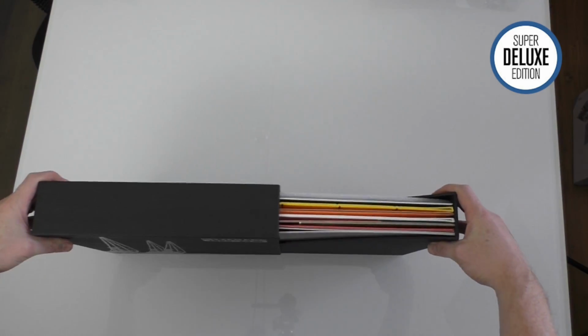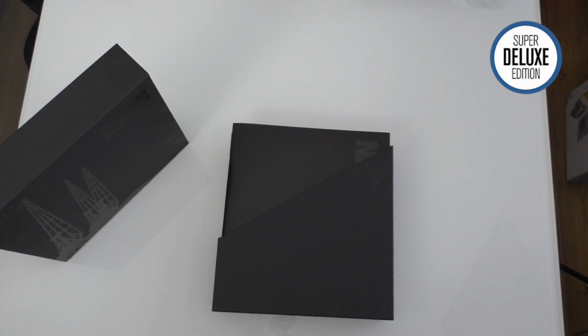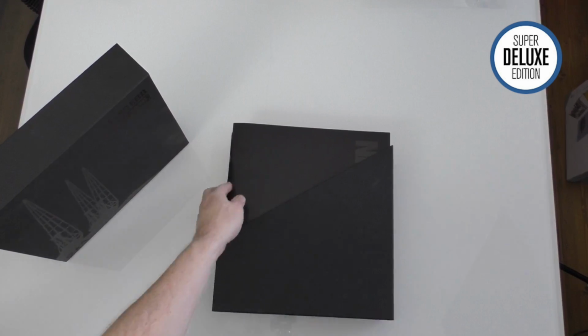So you can see this is how you open the box set. And there's the contents. So let's have a look and see what we've got in here. Just to summarise, this box set has 11 coloured vinyl LPs in it. Newly remastered versions of their 5 Mute and Geffen albums, which are That Total Age, Belief, Showtime, Ebb Head, and Big Hit. And then there's 5 extra albums of bonus tracks, B-sides, 12-inch mixes, etc.